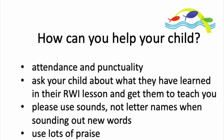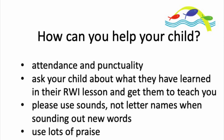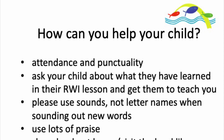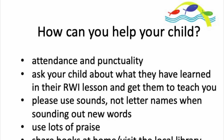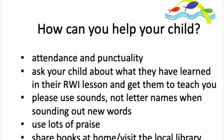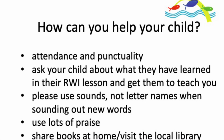Obviously, the key ways that you can help your child are the way you help your child with all things. Attendance and punctuality are critical. Because the programme follows on day after day after day and is systematically built on, if your child misses a day, they miss the teaching of that sound that day. Please make sure you bring your child to school on time, because the focus of the lessons starts at 9:10 when all the children are in school.